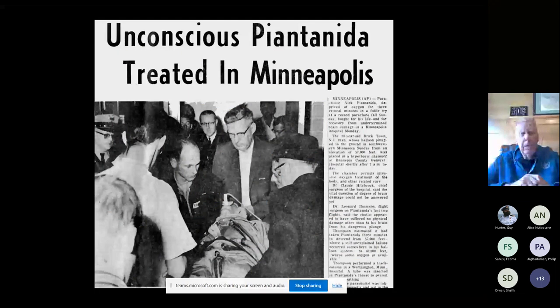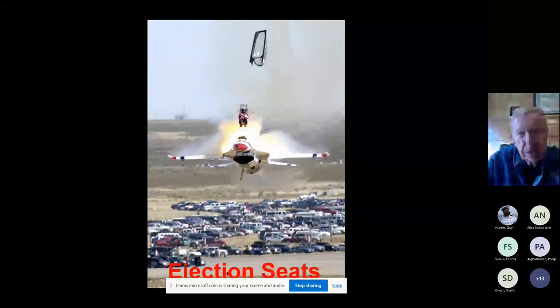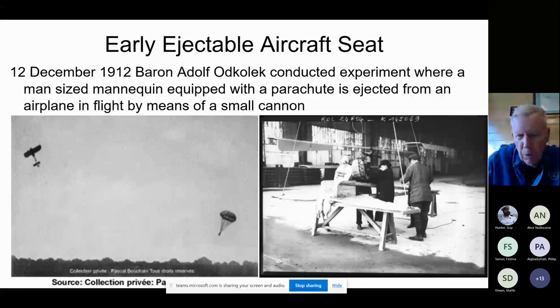So let's talk about the next system for escape in aircraft, the ejection seat. And here's where this historical review revealed some fascinating insights. Ejection seats are very common in all military high-performance aircraft because of the need to get out very quickly and also to not hit the tail. But the first ejection seat for an aircraft was actually developed before World War I using a propulsive charge that would throw the occupant out of the aircraft. Obviously, there's a lot of challenges that had to be refined over the several decades following this early test.